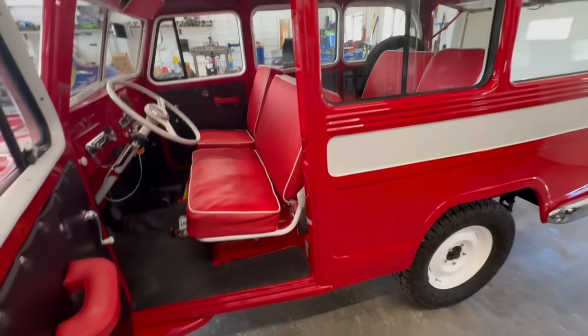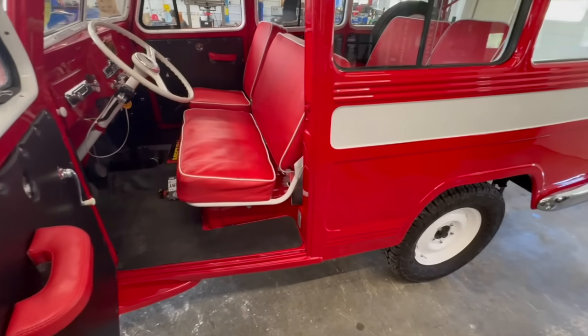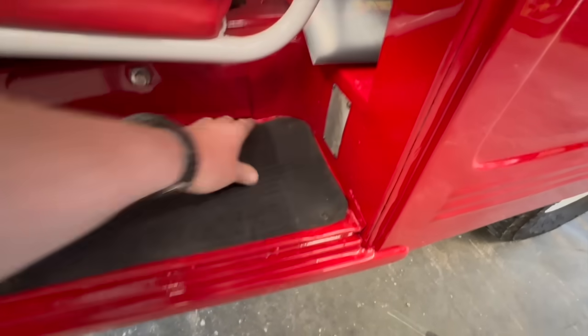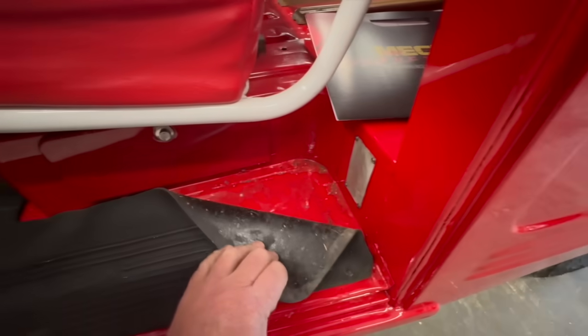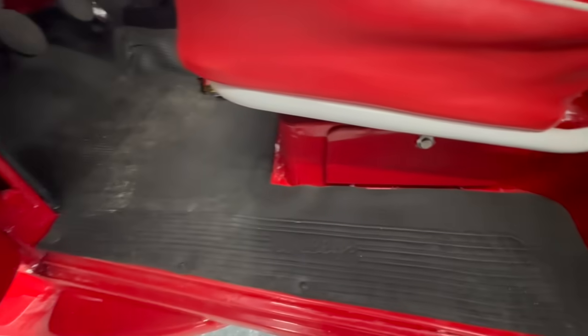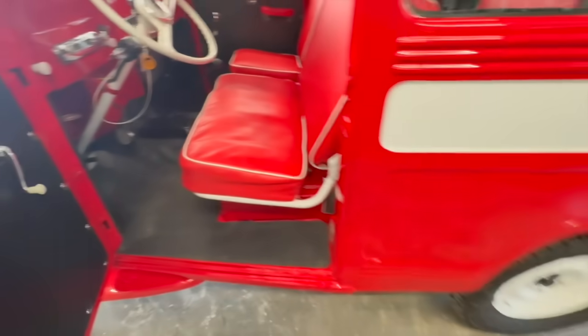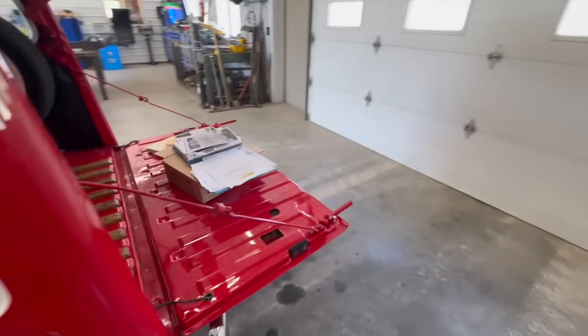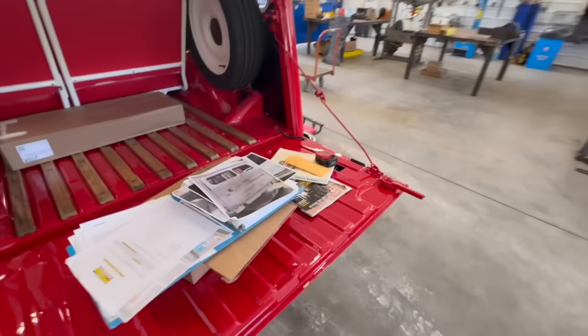I'm going to take you guys underneath here. We're going to take a look at it. I did crawl underneath of it when we picked it up and everything was looking really good. I'm looking at floorboards and stuff there. That was pretty common for those things to rot out and get replaced. But we'll take a peek underneath of it here.